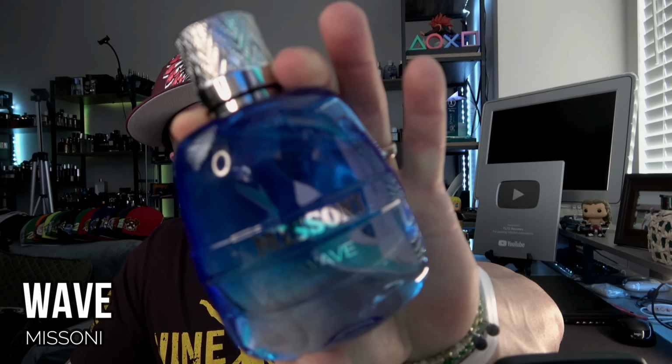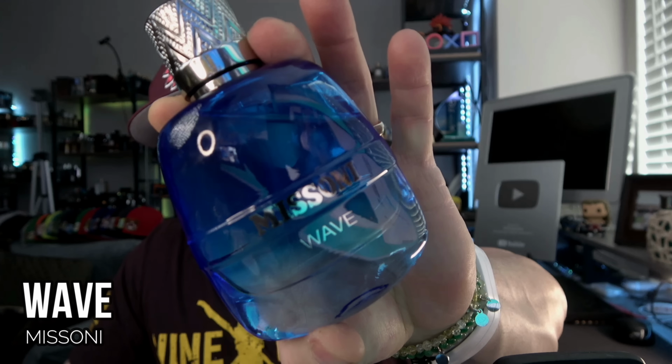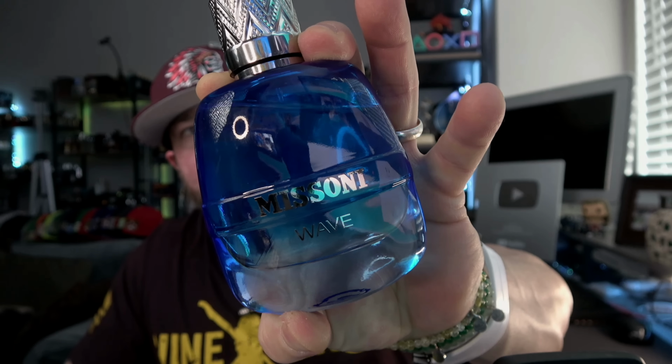It's Missoni Wave. The warmer months is when I talk about this one the most, and we're right around the corner from some warm weather here in the Florida Panhandle. This is such a great fragrance for year-round if you want fresh. I think it's almost a must-try.